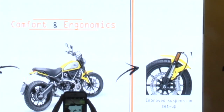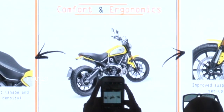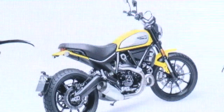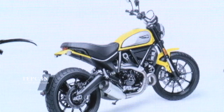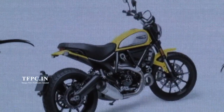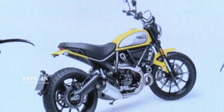Then, comfort and ergonomics is something that I want to highlight also. As I said before, especially in India, we see that customers are using the bike on long rides. So comfort is very, very important. And that's why we have changed two things that I understand are very important for India. The first thing is the suspension setting. The new suspension is softer, but you will notice when you try the bike that it keeps the same sharpness and precision that Ducati normally stands for. But of course it makes the bike much more comfortable.